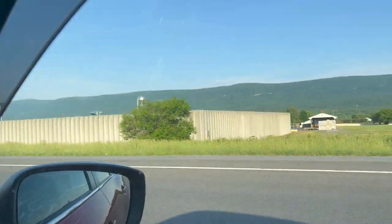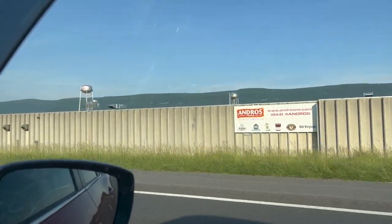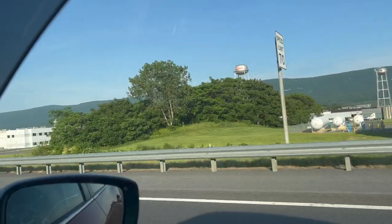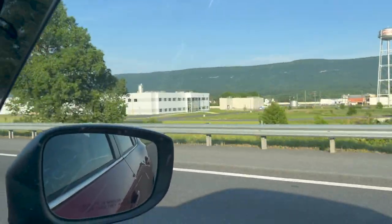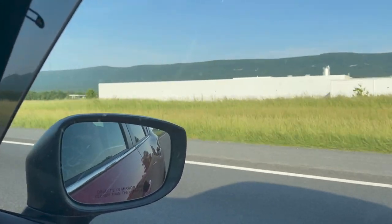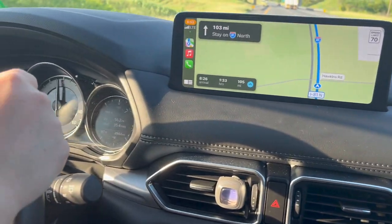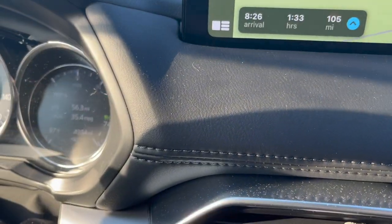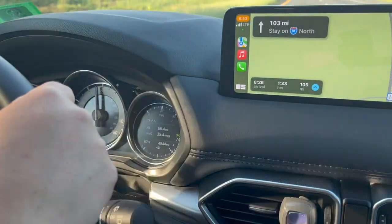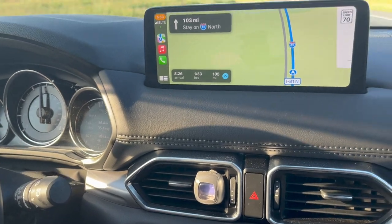So I just wanted to kind of prove a point here. We're driving along through Virginia, through Appalachia. She thinks it's pronounced Appalachia. I believe it's Appalachia. Comments below. But I just wanted to show you guys. We filled up in Stuarts Draft, Virginia, and that was 56 miles ago. And we are averaging 35.4 miles per gallon, doing just about the speed limit.